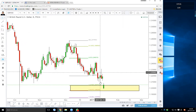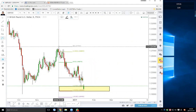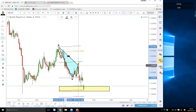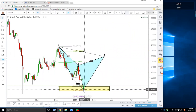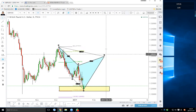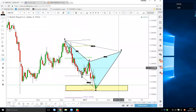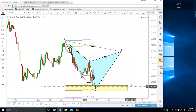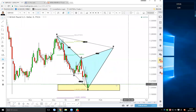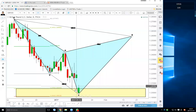Okay, if it cannot close below, there is a potential cipher pattern here. However, it's quite aggressive because that is a trade to trade the CD leg. I don't really want you guys to trade the CD leg, but I want you to focus on this 1.272 to 1.414 range. This gives you a good support zone, and we do see some price action here.